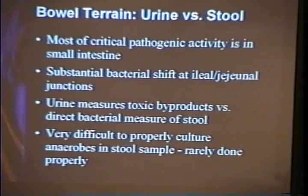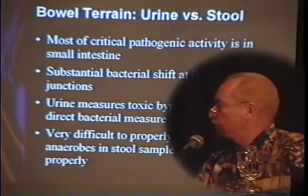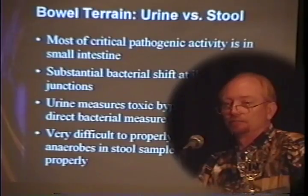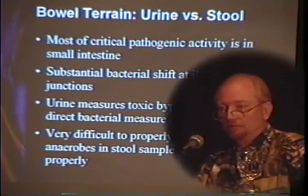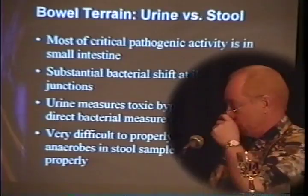Now, there are a couple of labs that do very good work with stool, and probably all of you know about them and use them. However, even for them, it's very difficult to properly culture anaerobes in a stool sample. It's rarely done properly. Of the mass of stool that's used, only about 1% is useful in identifying the pathogens we're looking for in the small intestine. So it's a difficult process, and even once we do it, we don't know the level of pathogenicity of that organism for that given individual. But a urine organic acid test will tell you.